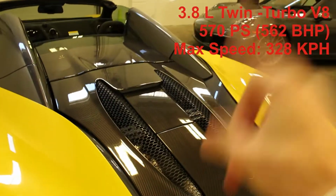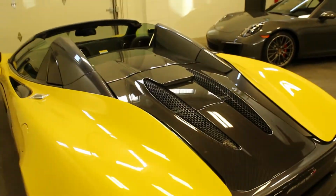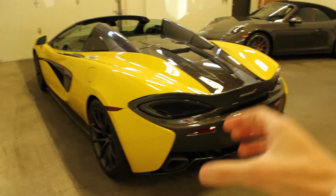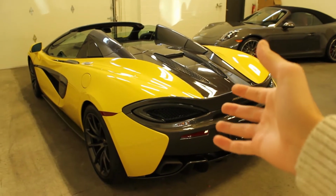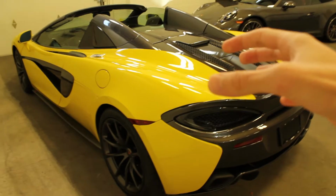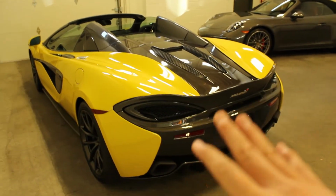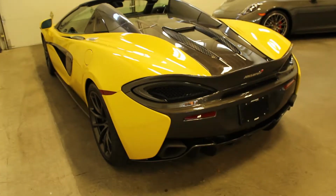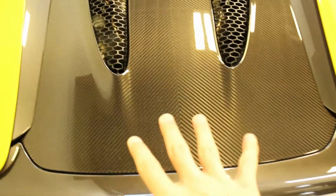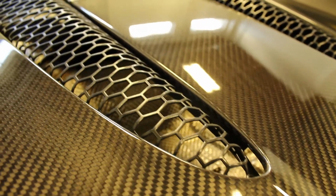Moving on to the engine, you can't really see it that much, but it's a 3.8 liter twin-turbo V8 producing 570 PS, which is amazing, because let's not forget, this is McLaren's entry car. It's the Sports Series, and above this we have the Ultimate Series and bigger, more powerful, more amazing cars. But for an entry-level car from McLaren, this is amazing. One option I really like is all of this carbon on the back here and on the tonneau cover.